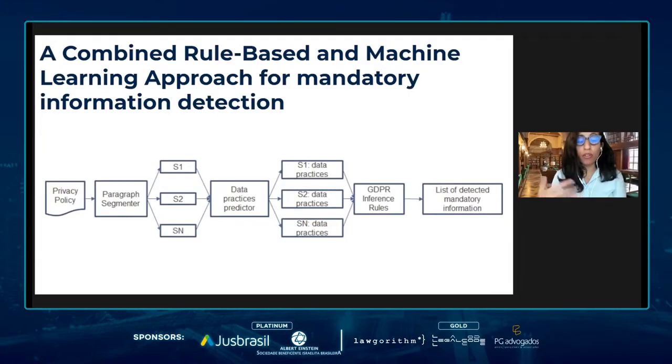Our system is composed of two modules. The first one segments privacy policies into paragraphs, and then we predict data practices from each paragraph. The data practices are then used as input to the second module of the system, which is a rule-based model, in order to detect the mandatory information that are mentioned in the privacy policy. First, I will walk you through the algorithms we built for the extraction of data practices.